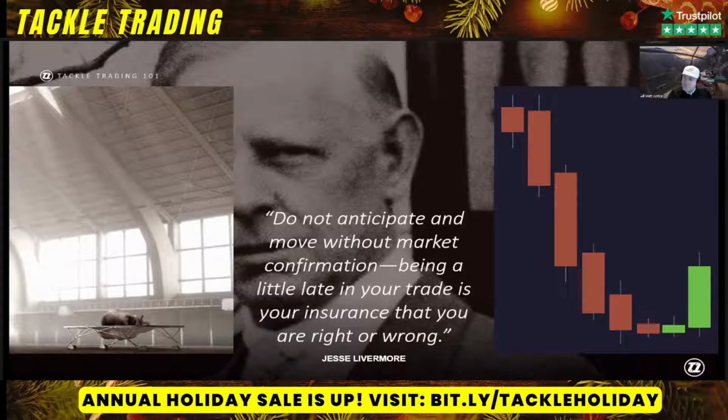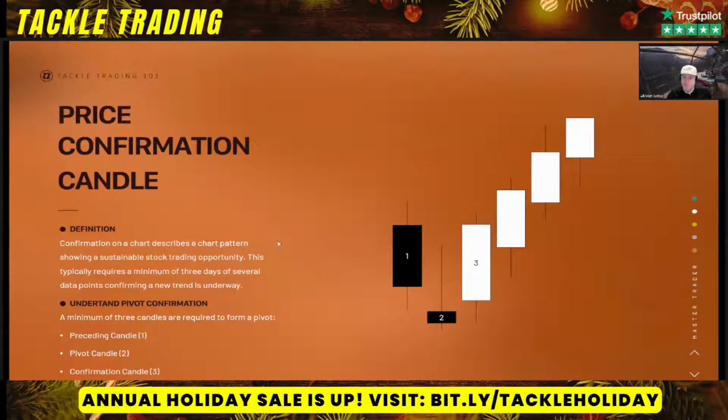And when you look at the concept of confirmation from a price perspective, you see the market. Assume this is a bunch of big black candles coming down, a bunch of big red candles coming down. Christian colored these ones black. He likes doing that to me every now and then.